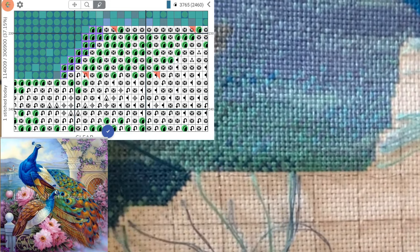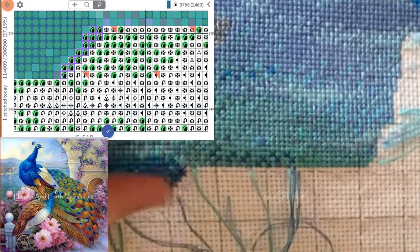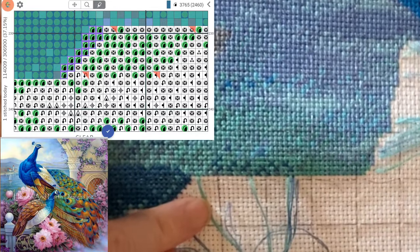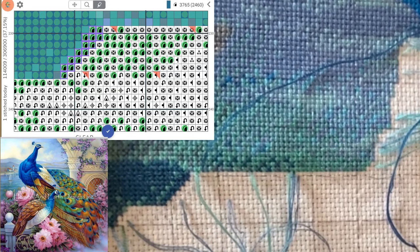Yeah, let's not start off with a knot. That would suck. Yeah, got some darker areas here on the sea, I think could be the shape of the waves or something, yeah. Yes, that's what it looks like from here.